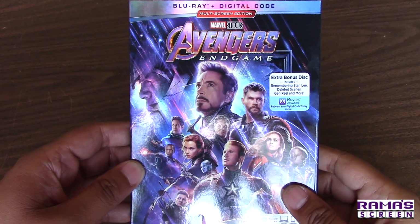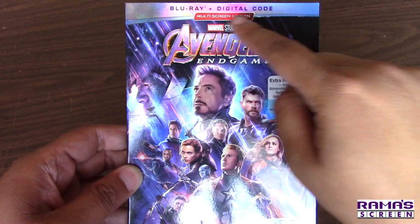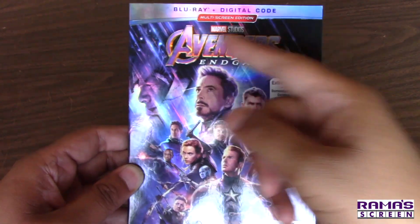Okay, enough with the chit chat. Let's unbox this with me, shall we? Here it is. Ta-da! Avengers Endgame Blu-ray Digital Code Combo Pack Multi-Screen Edition. And check out the artwork.